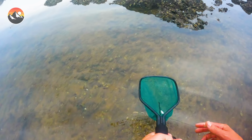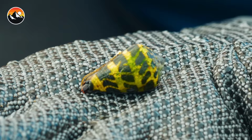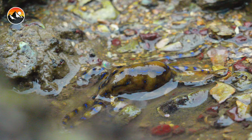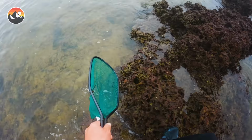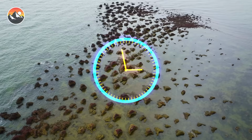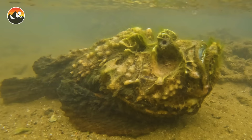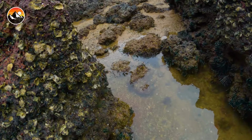But stonefish aren't all we have to look out for. This isn't the only animal that could do you harm here in the tide pools off of Australia. We also have cone snails and the blue ring octopus, one of the most lethal creatures in the world. And not only is it risky just being out here, but we also have to beat the clock. The tide is coming in fast, and this whole area is about to be completely underwater. So if we want to catch a stonefish, we need to do that before it happens.